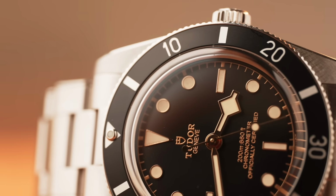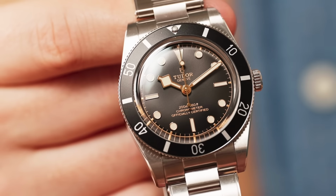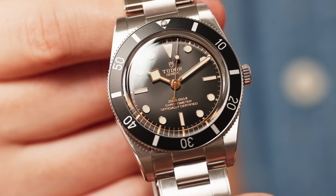So my most worn watch is really two watches because I couldn't quite decide which one I've worn the most. First one is the Tudor Black Bay 54. Got this over the summer, not long after it came out, and it has just been in regular rotation since then. Incredibly comfortable, obviously very attractive, and a nicely tough 37 millimeters for the win.